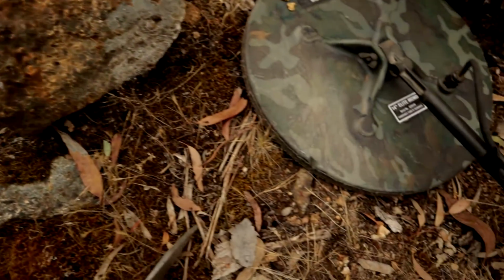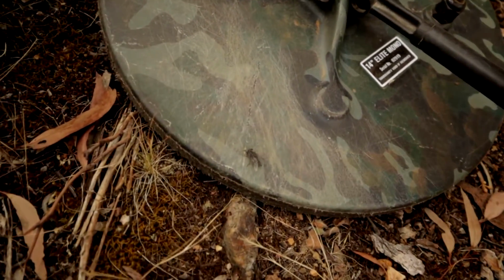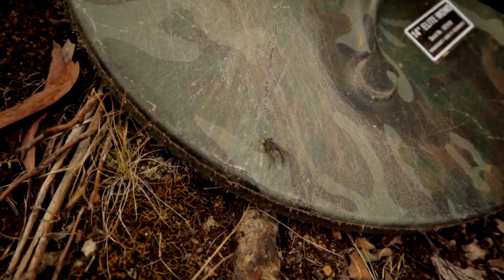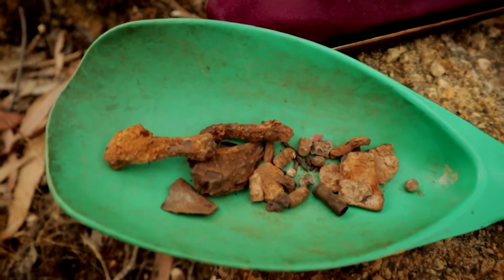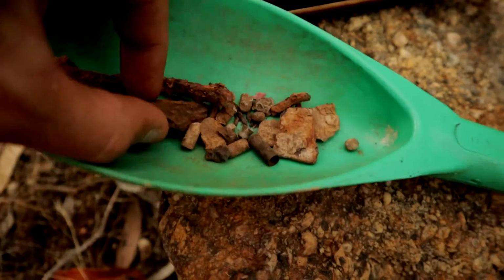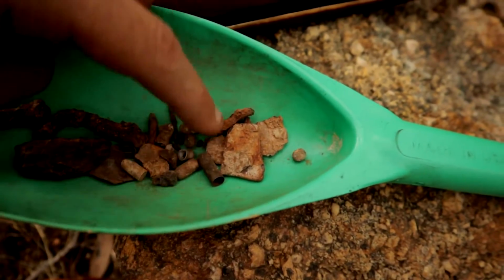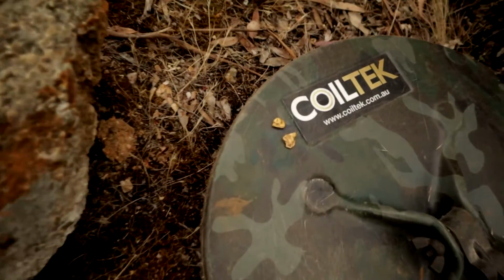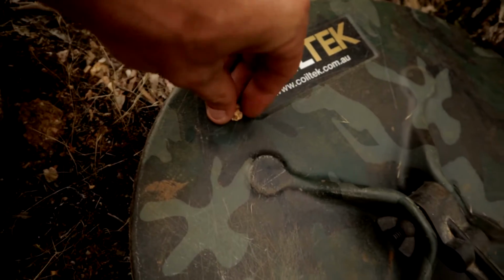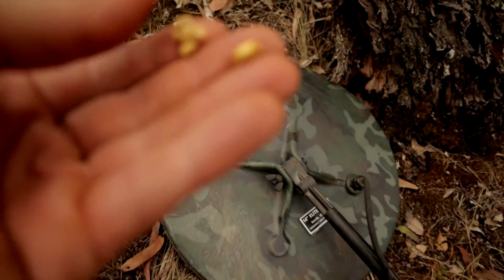Oh, look at that. There's a fly. Big one. March flies are starting to come out. All right, well, he's a very famous fly now. Some variety, a few little bits of lead, not very deep they weren't, so look what we got. That's very good. So that's really, really good.